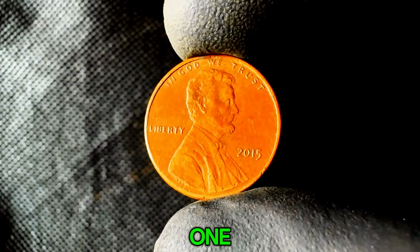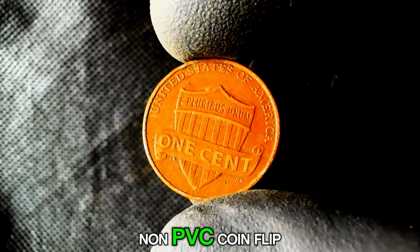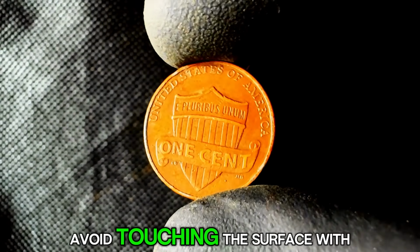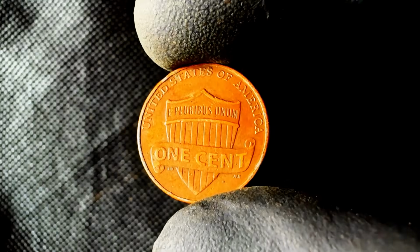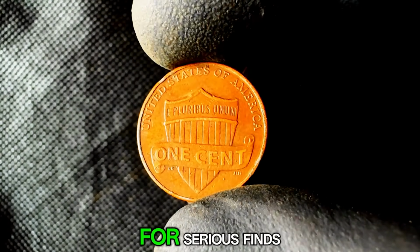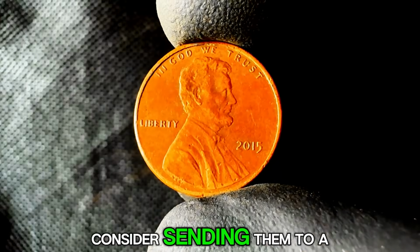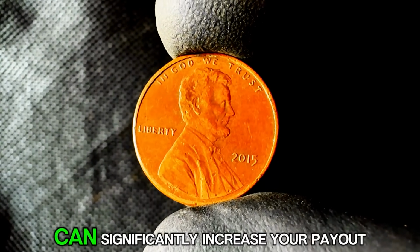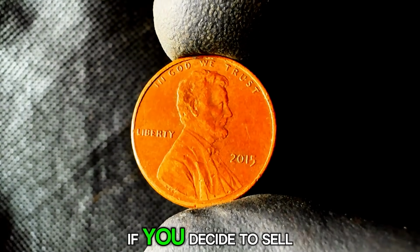If you do find one, store it immediately in a non-PVC coin flip or an airtight capsule. Avoid touching the surface with your fingers. Even the oils from your skin can reduce its value. For serious finds, consider sending them to a grading service. A high-grade designation can significantly increase your payout if you decide to sell.